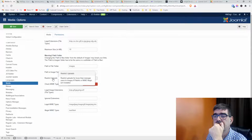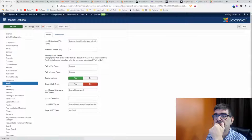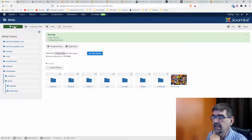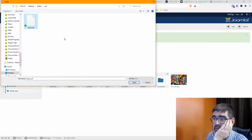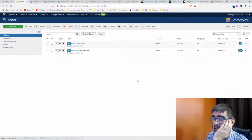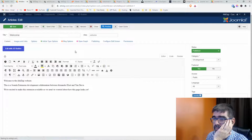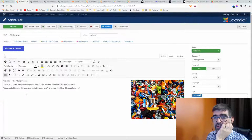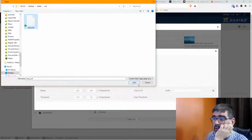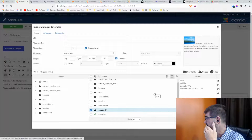What if we don't check the MIME types? Did I not just upload that though in JCE editor? I'm sure I did because I got it on the server. Choose files. Open. Start upload. File type not supported. See, watch. If we go content, articles. Go to welcome. Okay. And now here we're just clicking here. We'll go to image. We'll go to upload. Browse. Open. Upload. Yeah, so JCE editor.